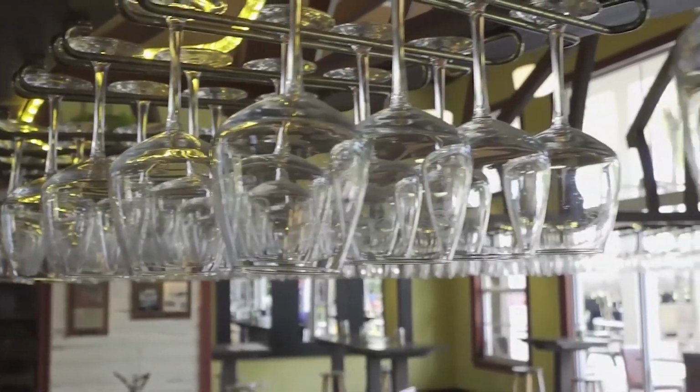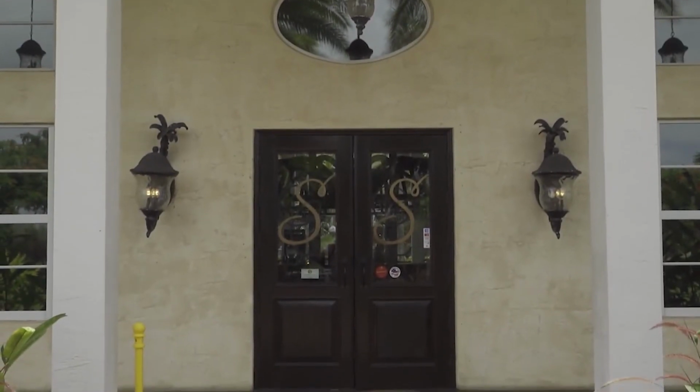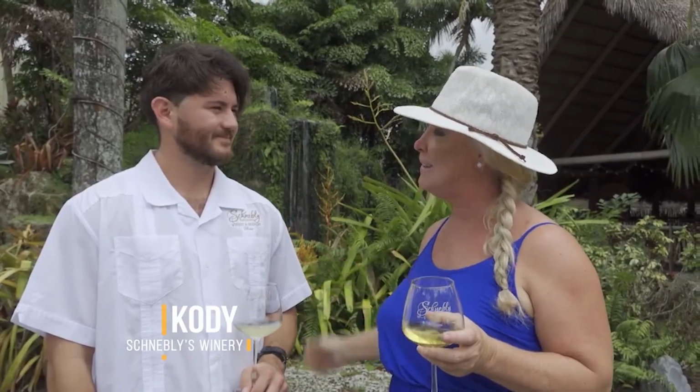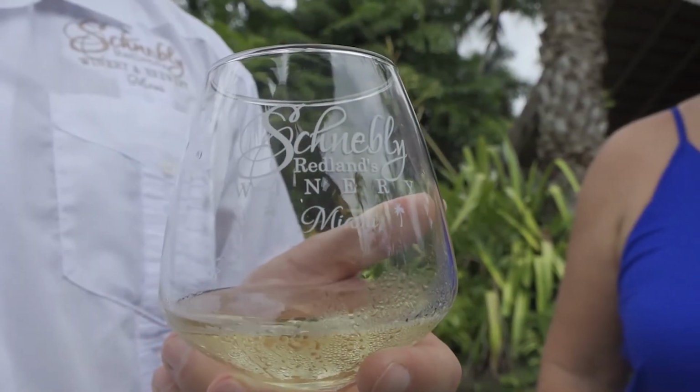I found a great way to get out of the hustle and bustle of downtown Miami, but in a very refreshing way. We're about an hour outside of the city, and we're at Schnebley Winery. Tell us a little bit about it. Schnebley Winery is Miami's only winery. We're still pretty young, relatively. We were started in 2004. My mom and dad started this winery back then.